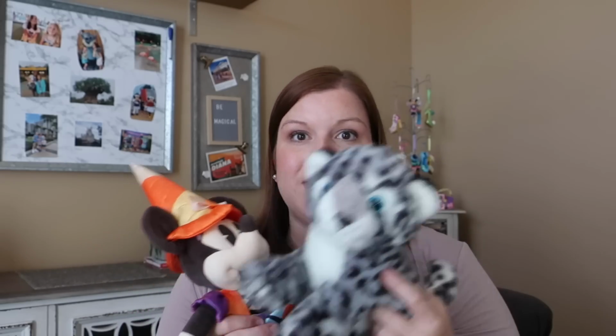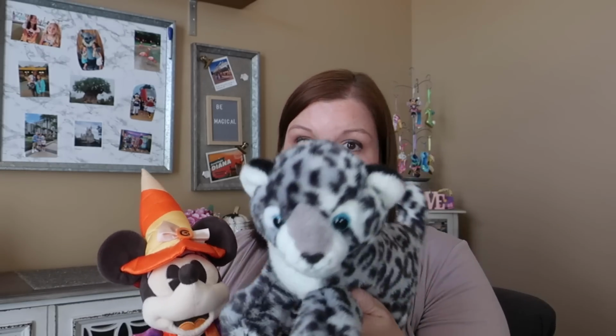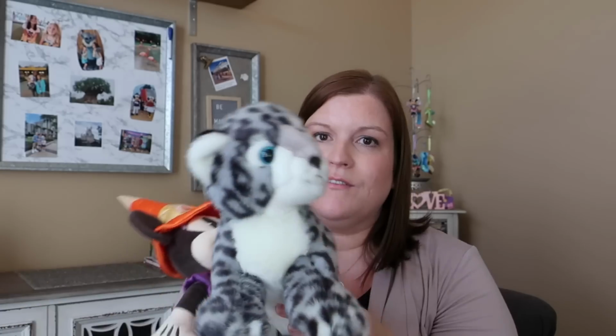And then this one is from the gift shop right after Expedition Everest, and Isabella also has this. One of the first couple times that Isabella rode Expedition Everest, she got this as one of her souvenir treats, and Natalie has always admired it since then, and so Natalie wanted to get her own. Isabella's is named Benji, this one is named Snowy, and so now we have two little cute snow leopards that live at our house too.